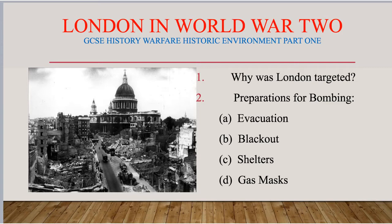So to start with, London was a key target for the German Air Force because it was the capital city. Obviously, it was at the heart of Britain and the British government. You have Parliament there, you have 10 Downing Street there, the royal family are located in the city as well. It is a huge industrial centre and transport hub. It has a big port and docklands in the East End, and German planes could quite easily fly across the Channel, follow the path of the River Thames, and get at London.